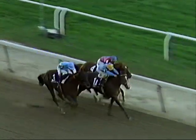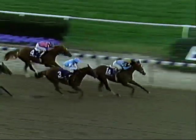Ibn Bay is right there. Unbridled is in tight in between horses. Here comes the Derby winner. Unbridled fights his way to the front and wins the 7th Breeders' Cup Classic.